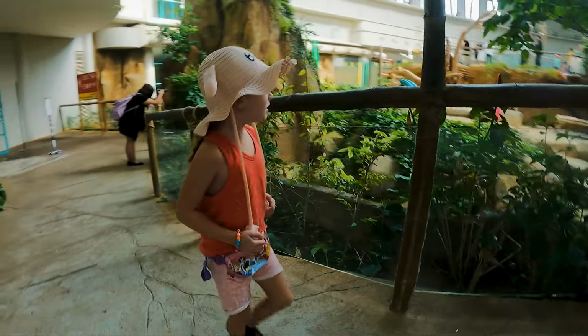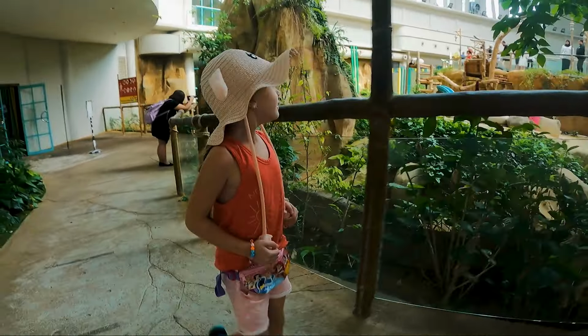Inside, guys. This is awesome. It's actually inside. It's air conditioned. It feels amazing. You see him, sis? What's he doing? Oh, he even has a rubber duck. It's so cool. Oh, he's so big and fluffy.